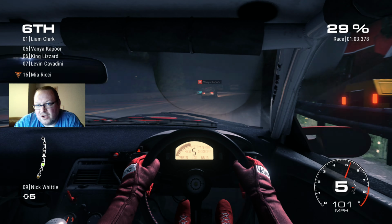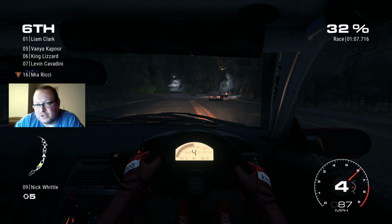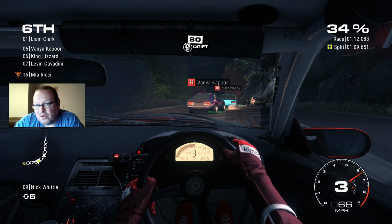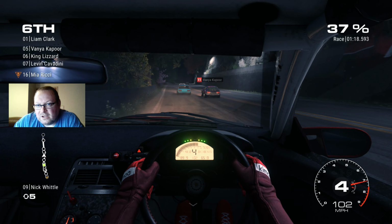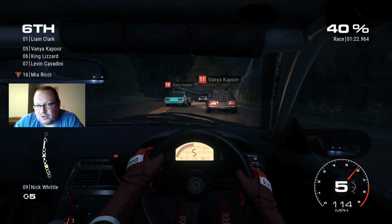And there's some real nasty sections like this. This is quite a tight old left-hander here, and the next one is as well, if I remember it right. Yeah. So you can come off on the grass there, and you will spin out, especially in a rear-wheel drive like this 300ZX. So these guys got a bit of distance on me at the moment. I need to use my corners.